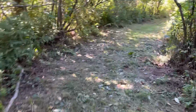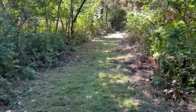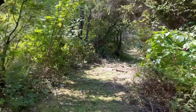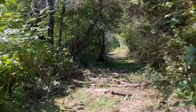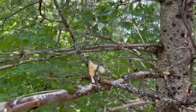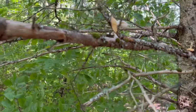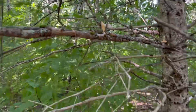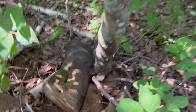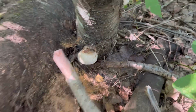Just a leaf falling. It was loud. Squirrel moves. Brand new birch polypores probably down there. He's just a ball yet. Cool.